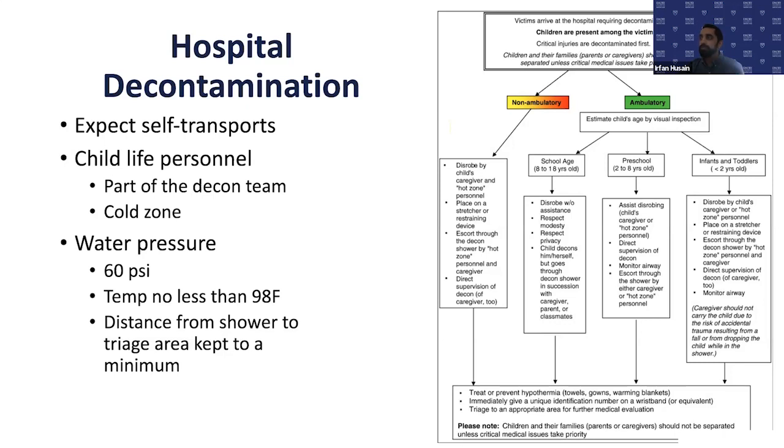And then infants, the key takeaway here really is making sure that the caregiver should not carry the child due to the risk for accidental trauma that can result from falls or drops if the child slips. And then ultimately, you want to make sure you treat and prevent hypothermia through use of towels, gowns, and warming blankets, as well as making sure you are identifying patients through wristbands.